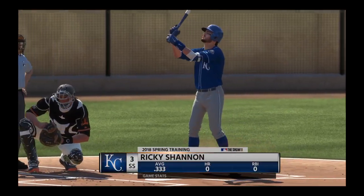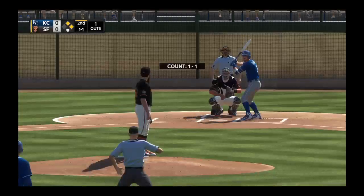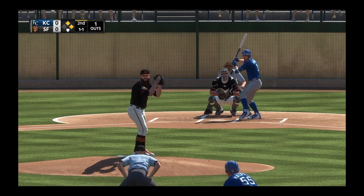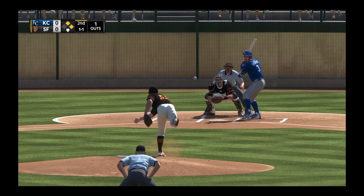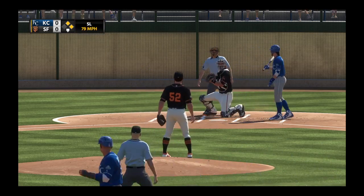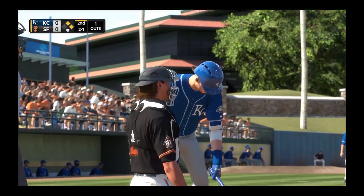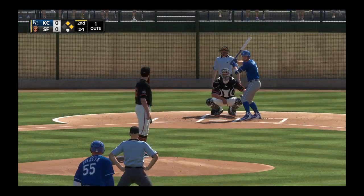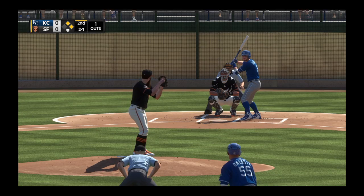Striding into the box, Ricky Shannon. He's set. Here comes the 1-1. Slider stayed too low. Ball 2. A lot of times you see guys get too aggressive and try to do too much at the plate with guys on, but right here he's doing a great job of waiting on the right pitch. Got himself ahead in the count now.